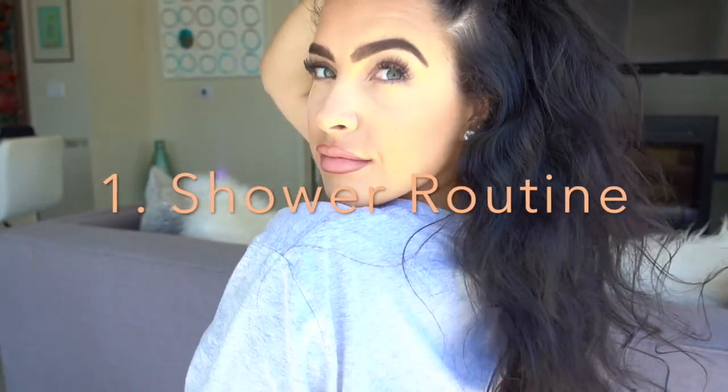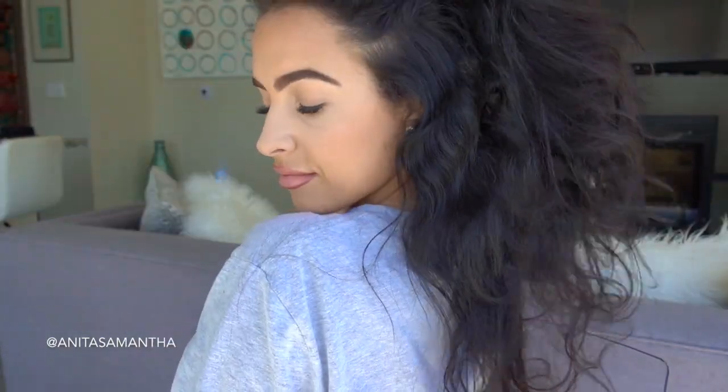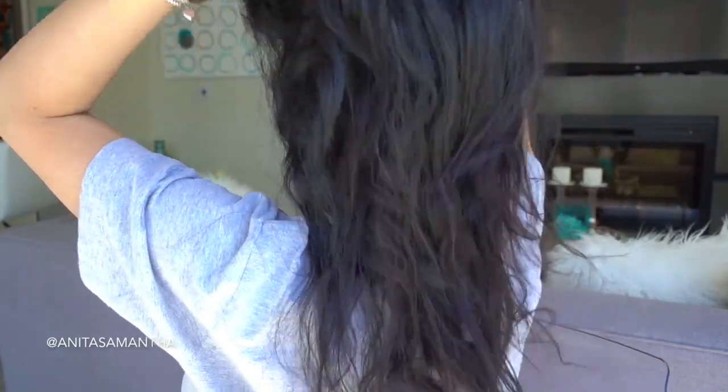So step 1, products I use in the shower and exactly how I wash this crazy, frizzy, wild hair. This is what it looks like if I don't put the right products in it and wash it the right way. So let's hop into the shower so I can show you everything that I do.